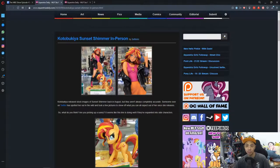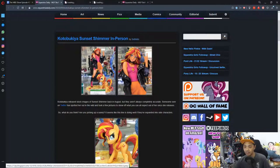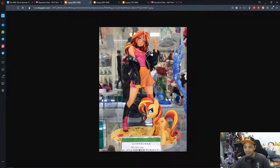First news, Kotobukiya Sunset Shimmer in person. Kotobukiya released a stock image of Sunset Shimmer back in August, but they aren't always completely accurate. Someone over on Twitter has spotted her out in the wild and took a few pictures to show what you can all expect out of her once she releases. I've seen the pictures. I'm just going to blow it up for you guys. And yeah, they are amazing.